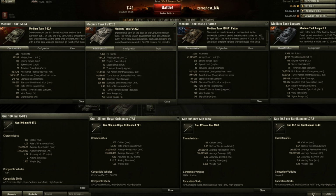Now, we'll start off by looking at the HP. 1950 is basically very much in line with all of them. The only one who has more HP is the Patton, and that's about it. But now we get to the weight part, and we see that this tank is actually pretty light compared to the other ones. The Russian, the T-62A, is slightly lighter. It's about the same, I guess, as the British. So, weight-wise, that's where you're at.